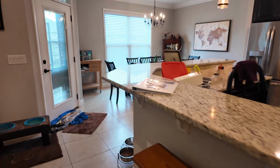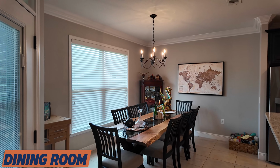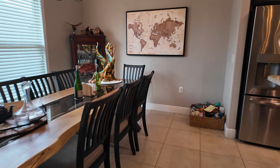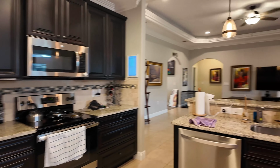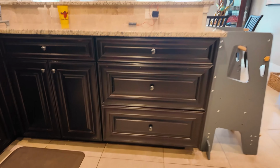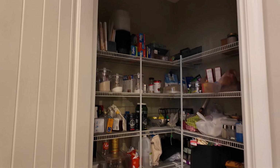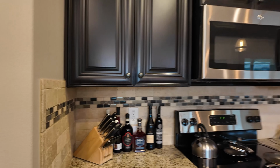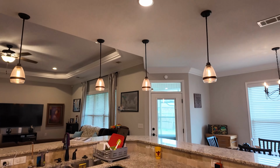And you can go all the way around with stools if you really wanted to and still not encroach on, like they've got a 6, 7, 8 person table here. So, and then there's still plenty of room around that as well. You've got stainless steel appliances, granite countertops, and these cabinets are gorgeous. But you've got a ton of cabinets to boot. And then a huge pantry. Tile backsplash. It's got everything you could need.